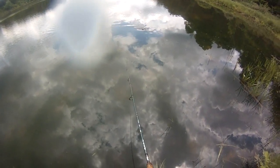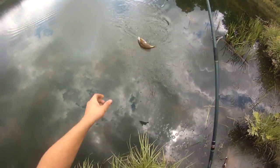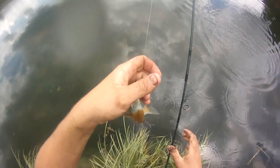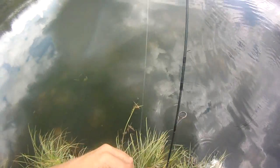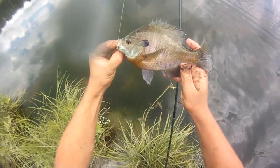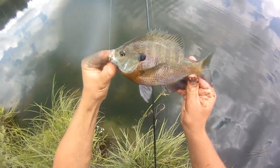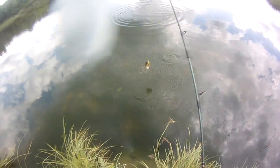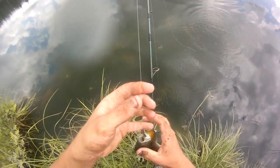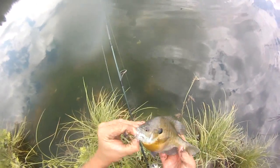Another solid gill. This guy's tugging. Oh yeah, that's a nice one. Nice gill, for an edge gill for sure. It's more like the gills you find out in the shallows away from the edge. Decent gill. Got a jumper. Another gill. Awesome. Oh, this makes me so happy.